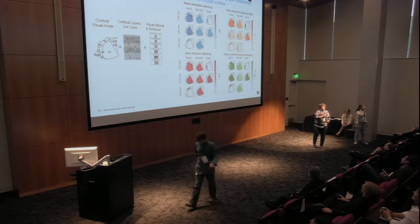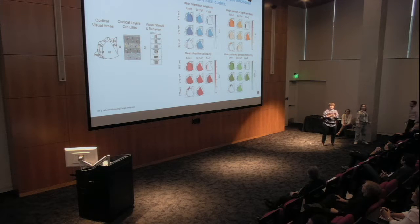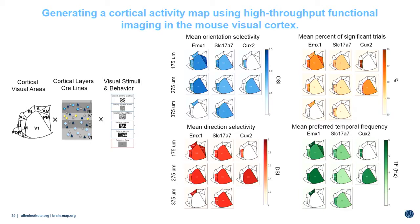Hi, I'm Saskia de Vries, scientist in neural coding. I'm also going to be talking about CAM. We've told you a lot about it today, saying that it's a pipeline to look at visual responses across different cortical areas, cortical layers, and Cre lines to a battery of different visual stimuli. My poster is going to show some of the preliminary data that's been coming off the pipeline, looking across different visual areas, different Cre lines, and different cortical layers. Stop by, I'm at the top of the stairs.